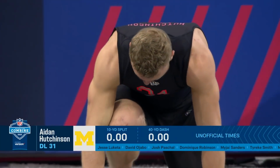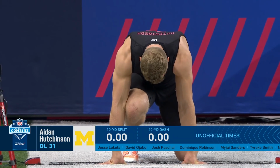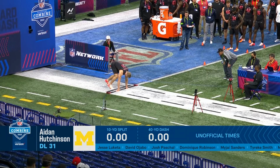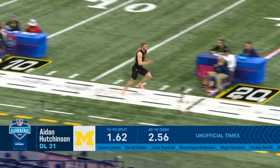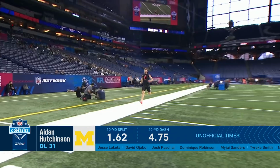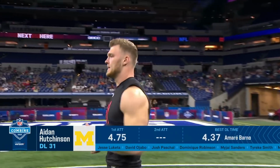246 pounds. Well, they make plug-ins now in Detroit. That's true. It's a full charge. He's definitely a plug-and-play guy, and he brings an electric game with him. A 1.62 ten-yard split is great. 4.75. At 1.62. TJ Watt, 1.61.